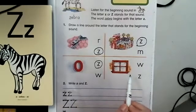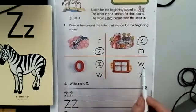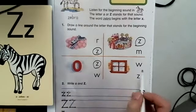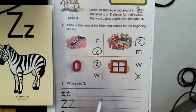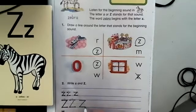Wow, good, Elliot. And this is a window. Wah, wah, window. Does window start with a W or a Z? Wah, wah, window. That's a W, not a Z. If it were a Z, it would be a Zindow. What in the world is a Zindow? Okay, before we move on to the next page, let's practice one lowercase z and one uppercase Z. And then we're going to turn the page.